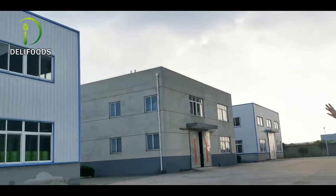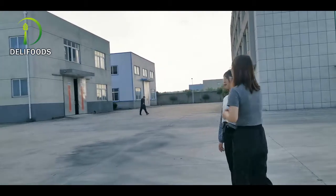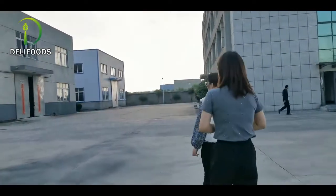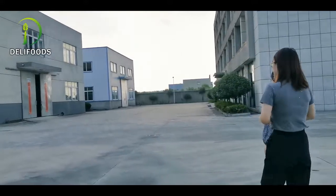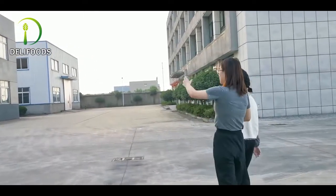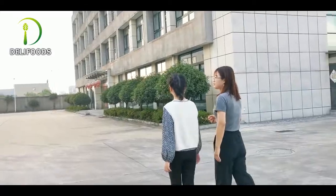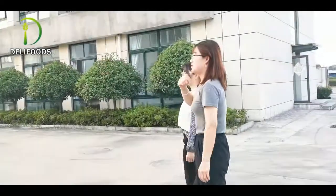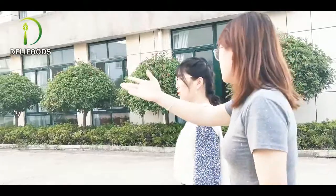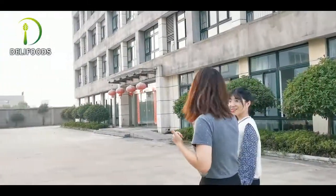Behind this building is the bulk package workshop. And in the middle one is the small package workshop. Just now your goods are already finished here. Besides the small package is our other raw materials storehouse. We have two warehouses, so we have so much honey because we are a big factory.